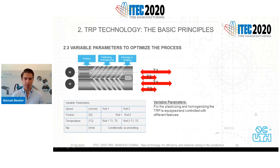We have different temperatures along the rolls, so we can have a different temperature on the sheet roll and on the counter roll, but we can also have a different temperature at the end of the rolls. So you can have different temperature profiles along the rolls. And as last, conditionally as a presetting, the nip between the two rolls, between the feeding side and the discharging side, you can have a certain angle in between for adjusting to your compound.